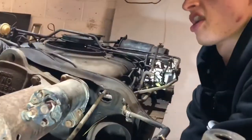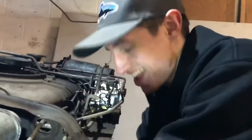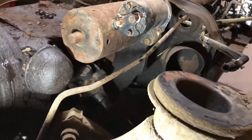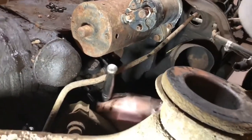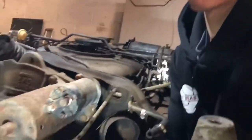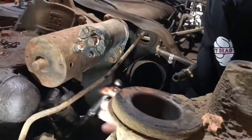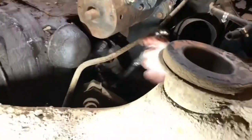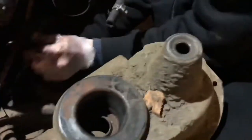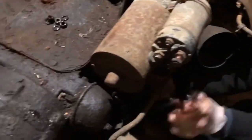Twat it. Can you not spin the shaft? I got it, don't I? Well, you've got it now, yeah. Tire. Metal. Yeah, that'll do it.